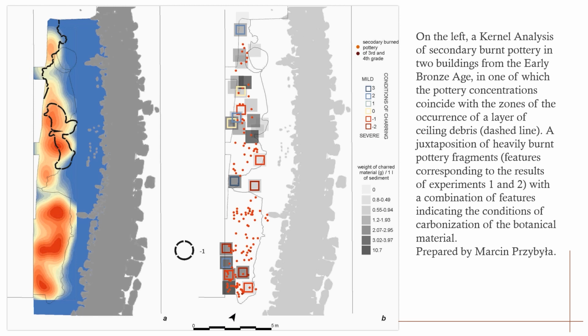However, a much more interesting observation is that the building in which almost no traces of fire, like charred wood, clay pieces, burnt layers were found, provides a larger number of burnt fragments of pottery than the structure in which the traces of fire were evident and easy to grasp. Moreover, these results coincide almost perfectly with the results of later archaeobotanical analyses.